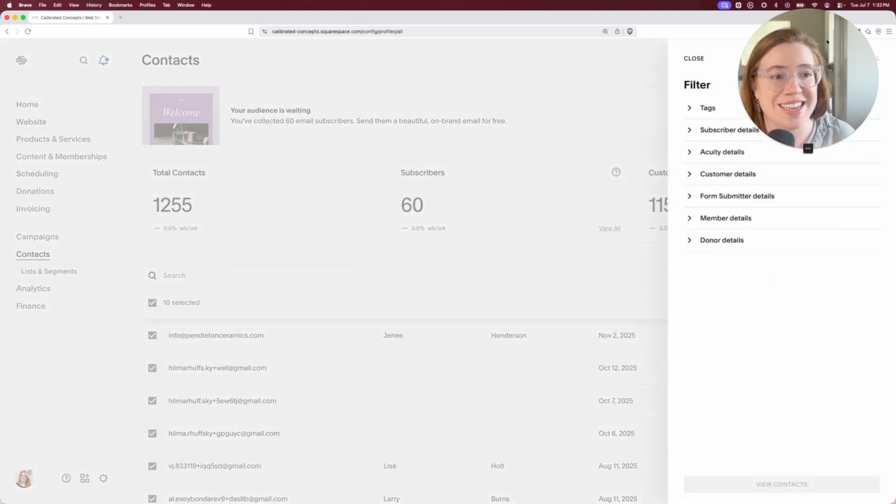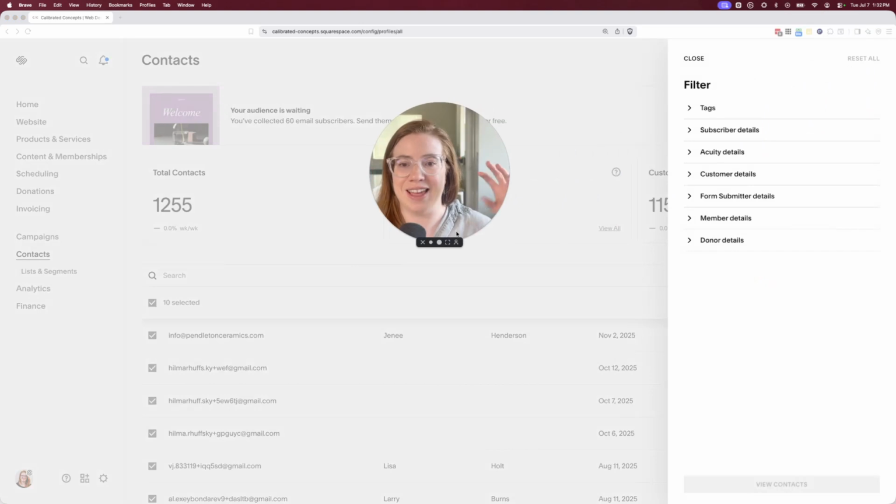So very, very handy. Very much excited that Squarespace is taking their email system way more seriously, because I tended not to recommend it unless people were looking for something really simple and had an e-commerce site that they could plug their products into the emails, because otherwise it just wasn't useful.